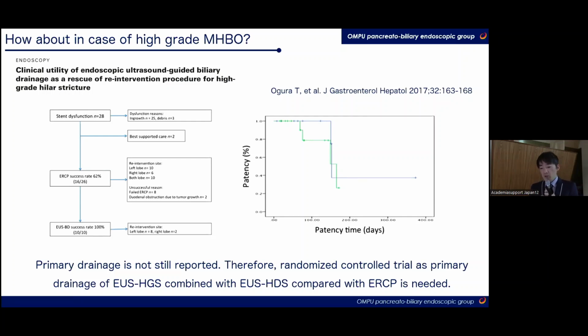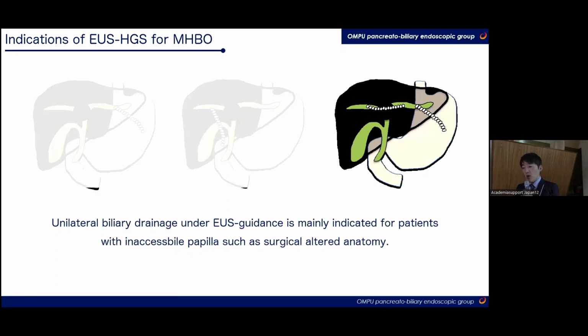However, primary drainage for MHBO has still not been reported. Therefore, an RCT of US-HDS combined with HDS as primary drainage, compared with ERCP, is needed for MHBO.